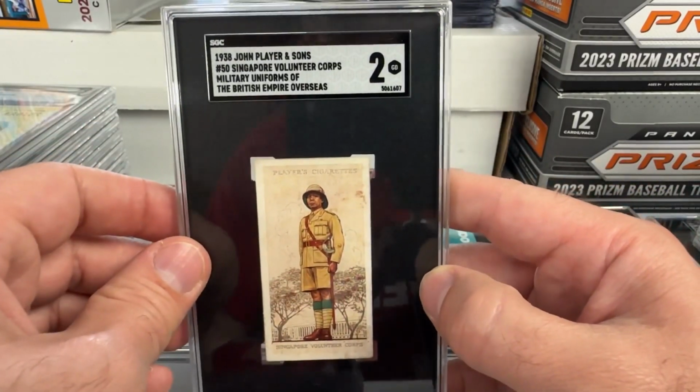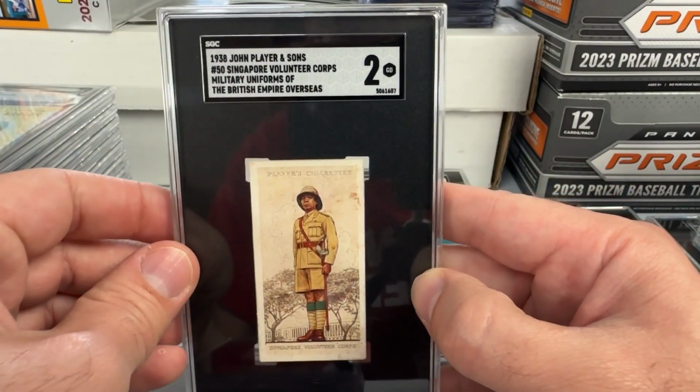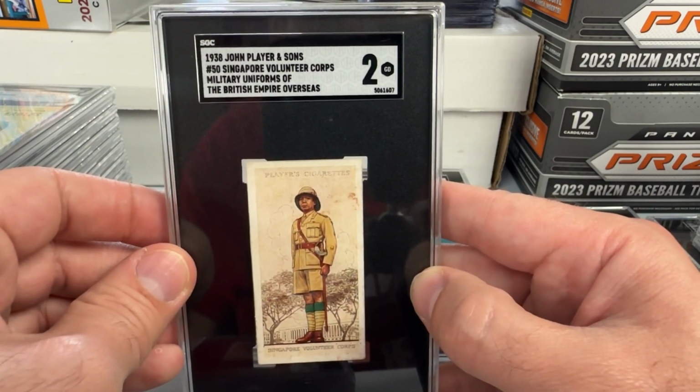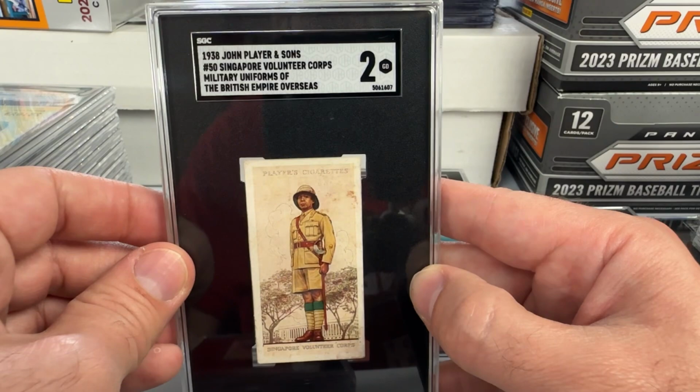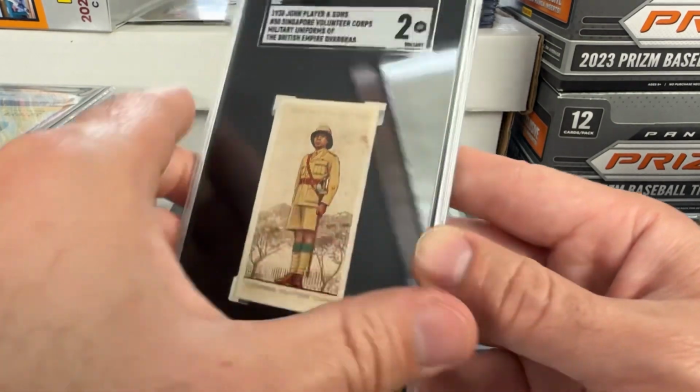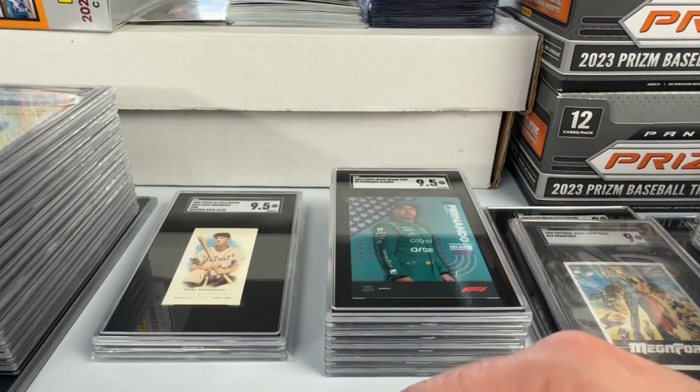Got another old school card here. 1938 John Player and Sons, Singapore Volunteer Corps, military uniforms of the British Empire overseas, and this received a 2, so a good 2. Looks nice in the tux.